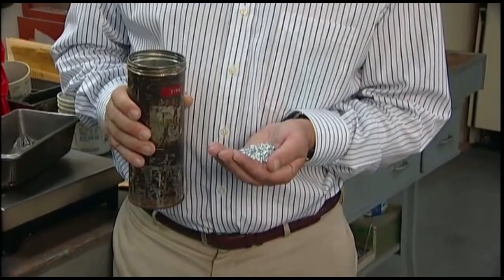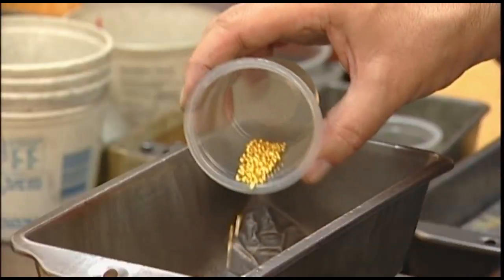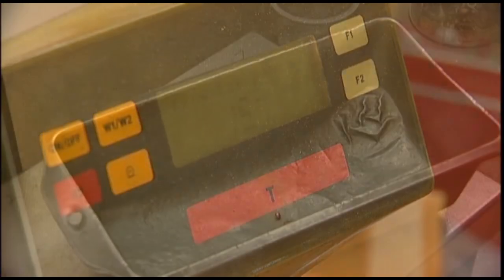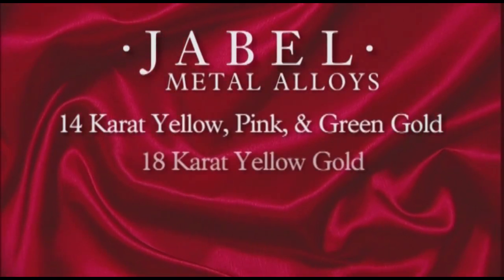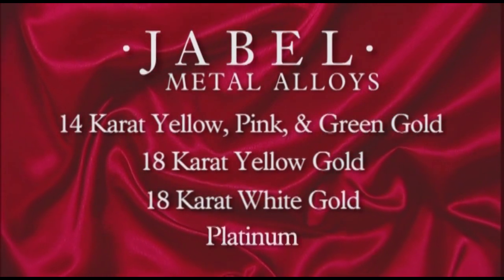Alloying of metals is very important to the die striking process. Before the pieces can be pressed, we must carefully prepare the appropriate metal alloy that will be used. Jabel uses 24-karat gold, alloyed with different base metals, to obtain the required carat, color, and hardness. The alloys produced are 14-karat yellow, pink, and green gold, 18-karat yellow gold, 18-karat white gold, as well as platinum.